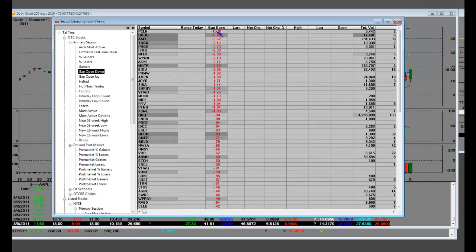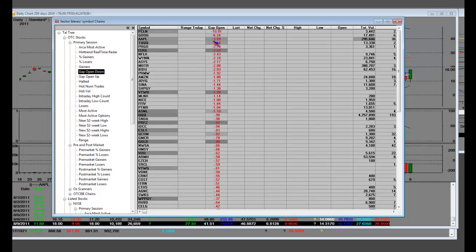And the bear part of the left elbow, when they put that bottom in, what we would be looking at today is what we saw yesterday: where is that animal spirit of buyers coming in, and are the bears going to cover their shorts as an exit when they don't go lower?